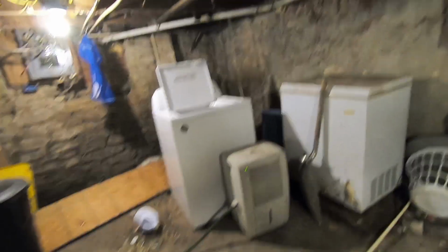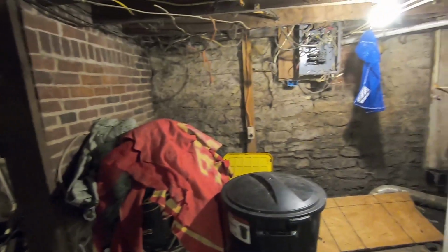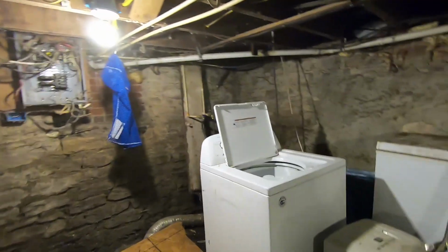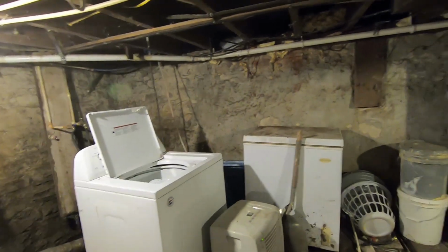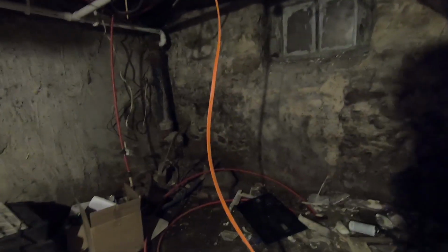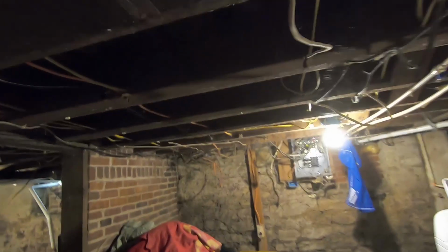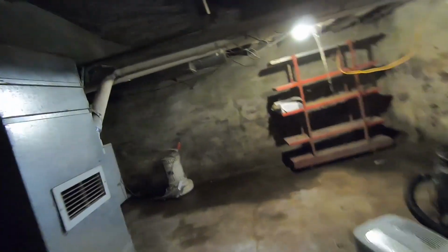I don't know if I really showed you the basement of this house before. I told you I kind of lucked out, I think, on the garage, but there wasn't too much crap. Anyway, it's not too bad. There's some junk in here. The bad thing is I'm all hunched over. The ceiling down here is about 5.5 feet, I would say. So not a whole lot of room.